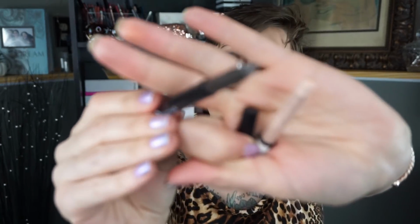I also brought in this one I got in my Ipsy bag, and I was shocked that I actually liked it as much as I did. This is the Sugar Arch Arrival Brow Definer, and this is in the shade Taupe Tom. This one is basically the Anastasia Brow Definer. It's got the same triangular shape to it.